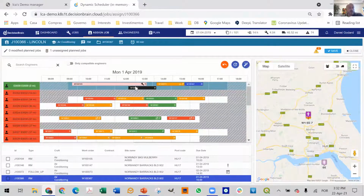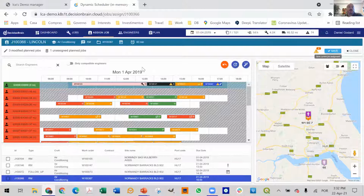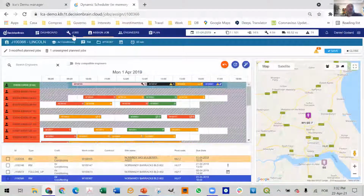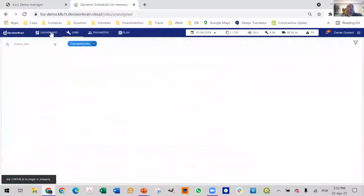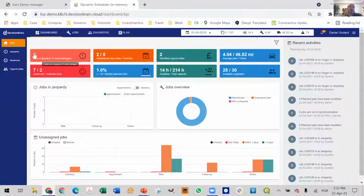So the planner can unassign it, ask the system to recompute the schedule and the new travel time again, and then go ahead and save the changes. Of course, the system will warn there have been quite some changes. He saves it. And when we go back to the dashboard, there are no more jobs in jeopardy. So in this case, the planner was able to react to this delay.